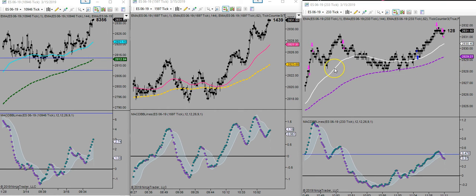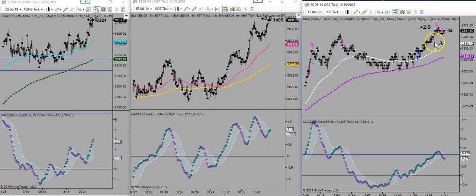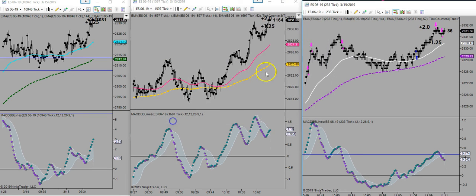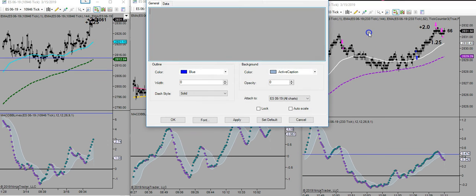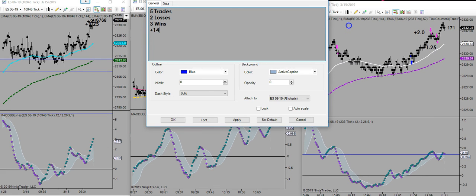So that takes it to 14.75. I removed all of the text, so I'll have to put it back on here. Plus 2.0, plus 1.25. Okay, so that is actually 5 trades. Yeah, it's gonna keep going. I'm cool. I got it in the day. 2 losses, 3 wins, plus 14.75.